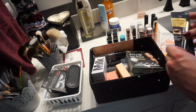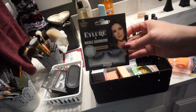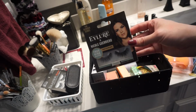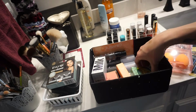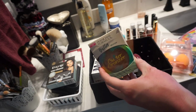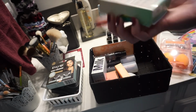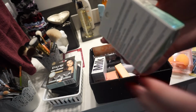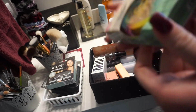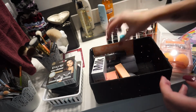Another liner, which I feel like I could probably get rid of that other one. These I'll never wear. I just got them because I love Nicole Guerrero, and so, you know, I bought those to support her. I thought I had another bronzer in here. This is brand new. I may give this away because I've had it for a while, but I feel like bronzer doesn't go bad that fast. I don't see a date on the outside. It's probably on the inside packaging. I might give this away to a friend.